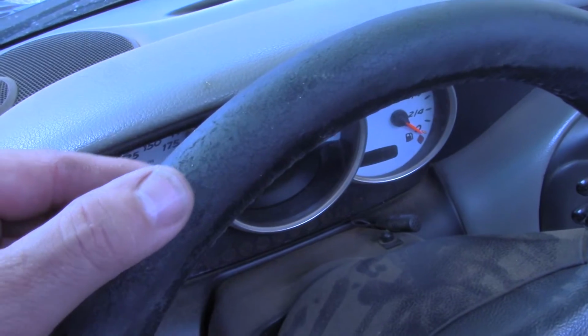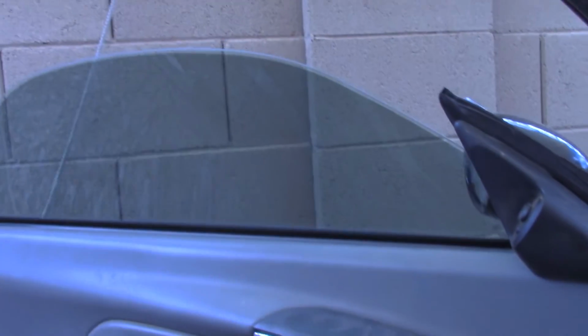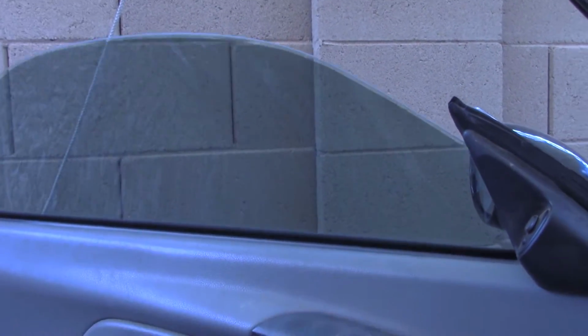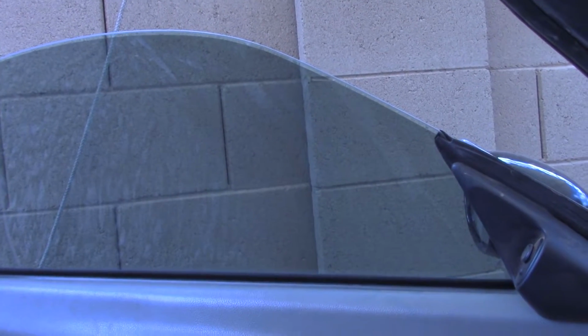Steering wheel on that is also deteriorated and eaten up. There's the driver's window. Its regulator is shot, as you can hear. Yep, it's time to be replaced. So add that to our list of things to do for the interior on this car.